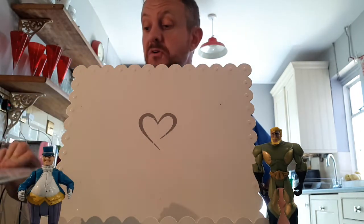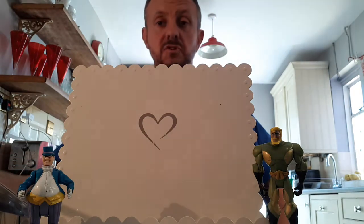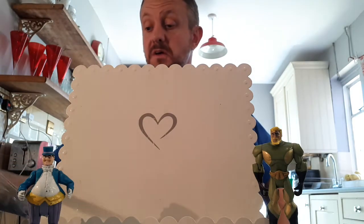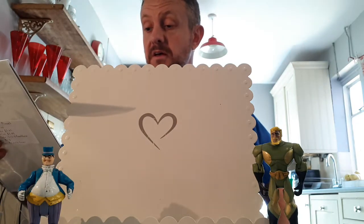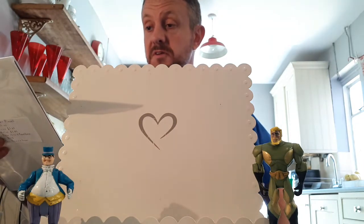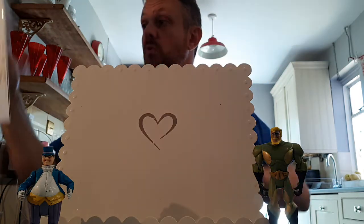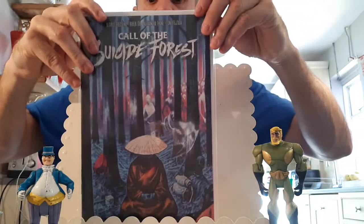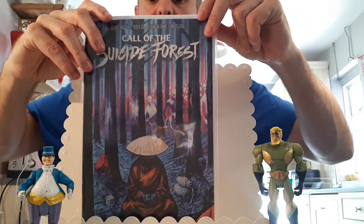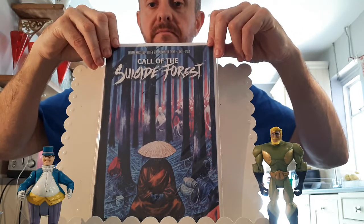Up next, I've got a title that was hot, and this number 2 was hotter than the first issue for some reason, but I managed to grab one. It was a hard book to get in high grade. Every copy I've ever seen has got a couple of ticks. Mine has too, so I guess this is about an 8.5. And this is Call of the Suicide Forest, issue 2, and the cover is by Tony Fedzula. Do like that cover.